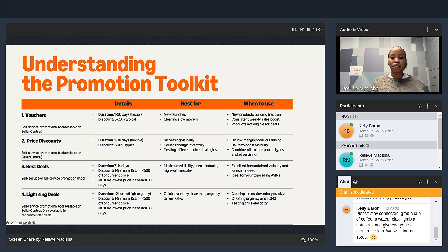This is also really great for items that are low on margin. Maybe you just didn't get it submitted in time to have a deal. You're more than welcome to run a price discount. And then very importantly, and the tool we'll be talking about mostly today, is best deals. And best deals are kind of a full service.